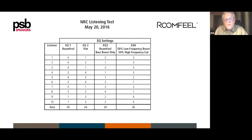Unfortunately, this was more of a public relations activity, but I felt that it would be useful. We didn't do enough experiments with the same individuals to be totally scientific, but the indications on this particular experiment verified. And then of course, Harman did all kinds of listening tests with listeners using the same approach in doing an EQ to accommodate for headphones. And basically their results are very, very similar.